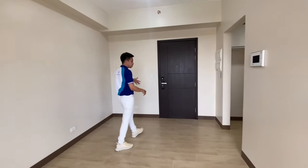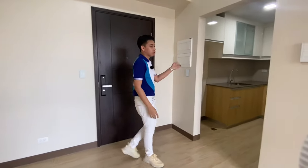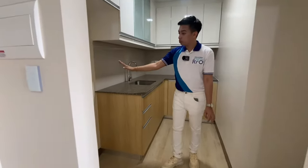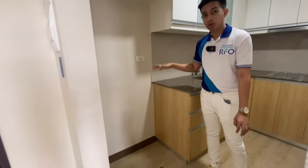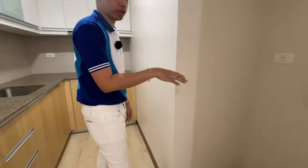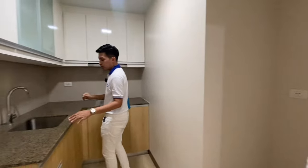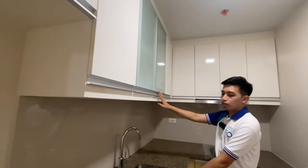Upon entering the main door, pinakita ko na yung living space natin and dining space. So, on my left, this is the kitchen area. This would be your refrigerator provision. Then, on my left, this is the washing machine provision. And then, on this kitchen, you already have this countertop, lots of overhead cabinet.